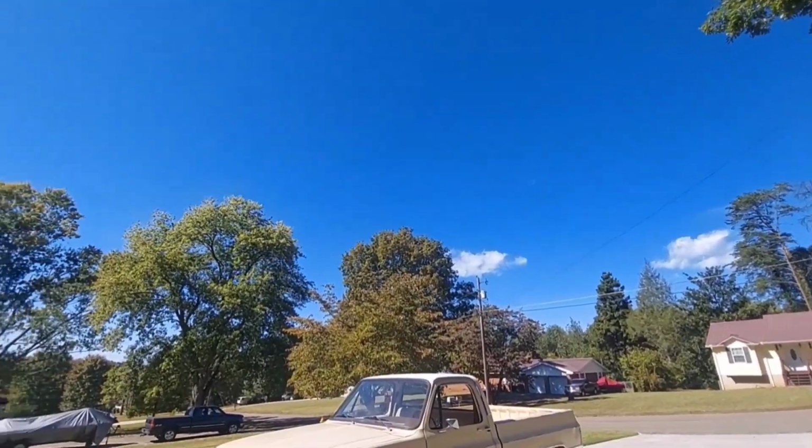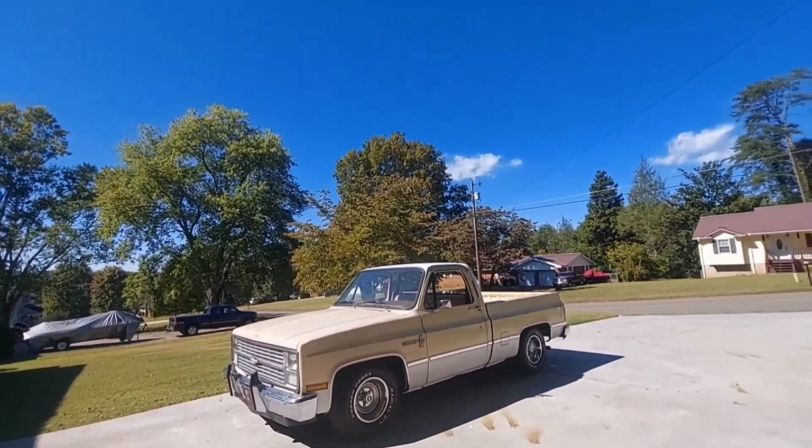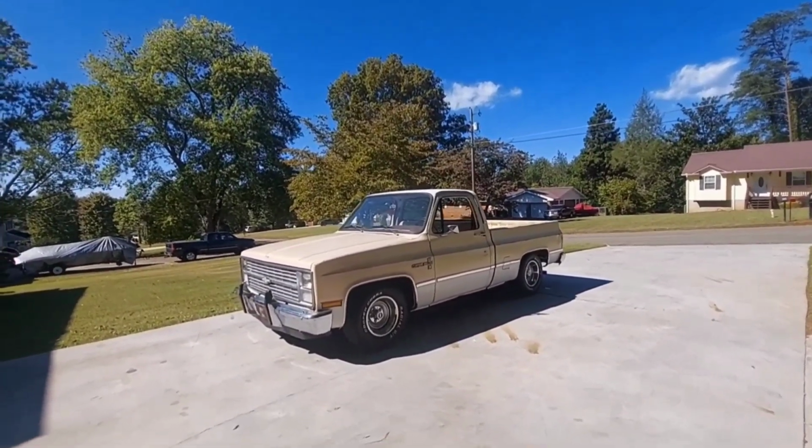Oh my goodness, it is absolutely gorgeous today. It's warmed up finally, but we got some cold weather coming in tonight. So I'm just glad to be alive.